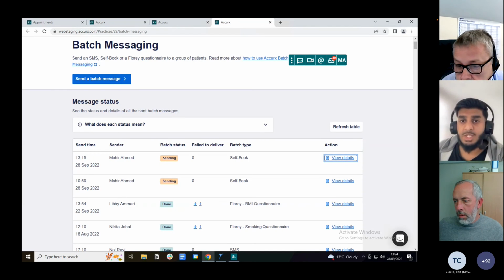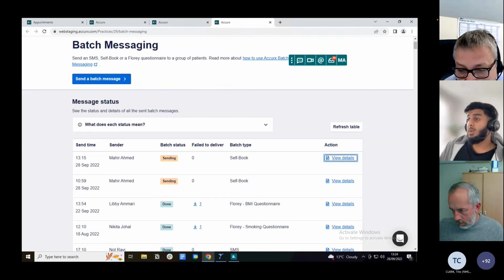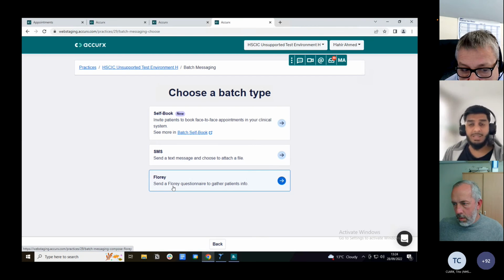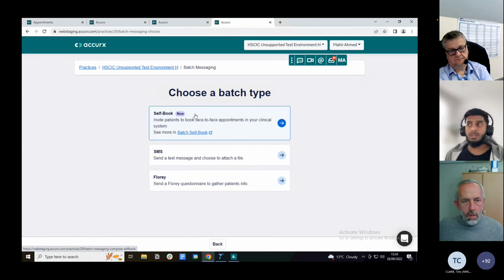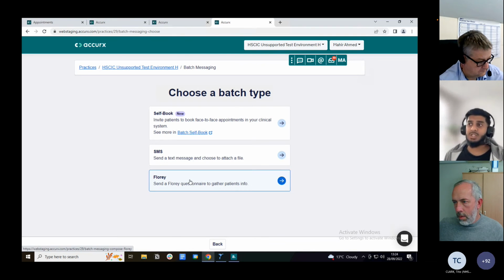Can you send a large batch and set AccuRx to stagger the invites over a period of time? Great question. So you can stagger normal batch messages. If you're sending an SMS message or a flurry, you can stagger them out to be sent over a period of time. With self-book, if you are sending a batch self-book link, you're not able to stagger those invites out. Unfortunately, they will have to be sent all at once. But we are looking into that, so hopefully in the future that will be available. But at the moment, staggering is only available for plain text messages or flurries.